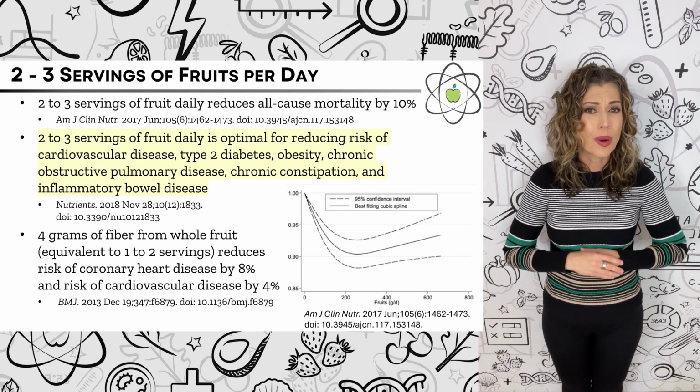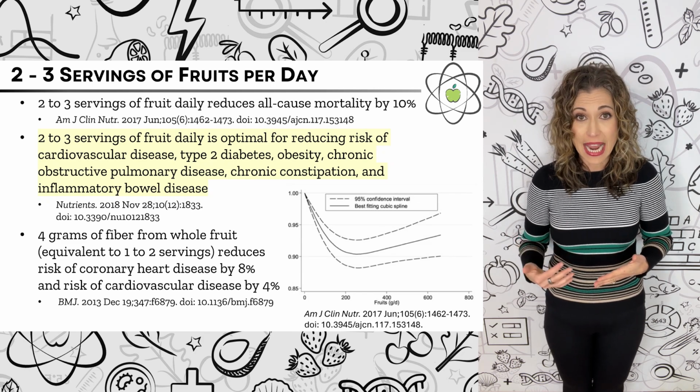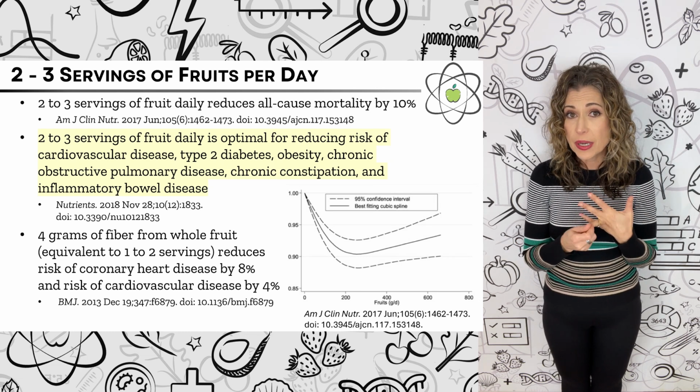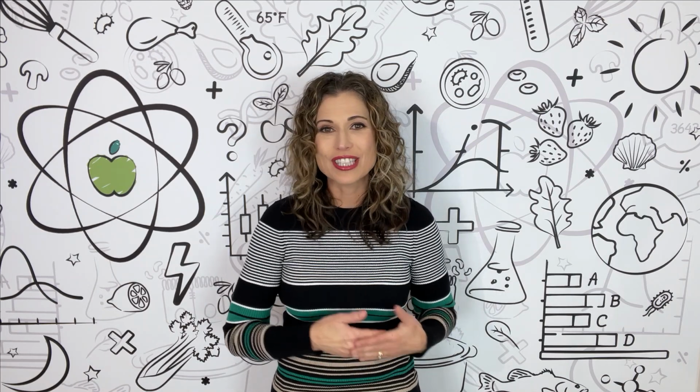And a huge 2018 review concluded that eating 2 or 3 servings of fruit per day was optimal for reducing risk of cardiovascular disease, type 2 diabetes, obesity, chronic obstructive pulmonary disease, chronic constipation, and inflammatory bowel disease. The preponderance of evidence suggests it's best to aim for 2 or 3 servings of fruit per day.